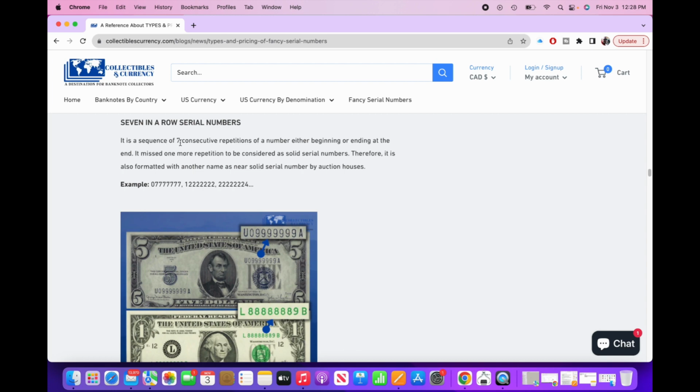So now we have 7 in a row serial numbers. In Canada, what would be valuable are 6 in a row serial numbers. So just keep in mind for your currency. So basically you have any digit at either end, and then you have 7 consecutive numbers, or 6 consecutive numbers in Canada. And these are really sought after as well. Again, very visually appealing. I love them.